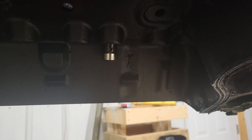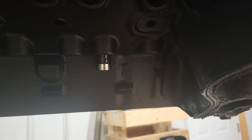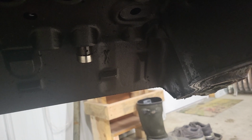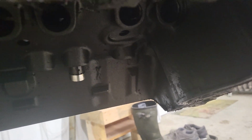And that to me says that right there is a stuck lifter. Whether it was stuck up or down, it didn't smoothly come out, and it's not coming out. I mean, look at this. Oh, it's just rock solid stuck in there. That ain't coming. I'm gonna have to stick a pick in that hole here and probably wreck it pulling it out.